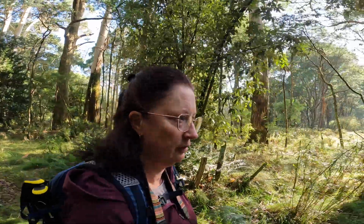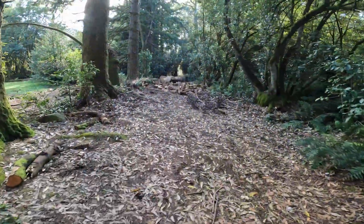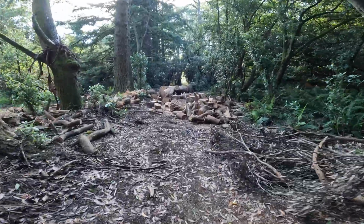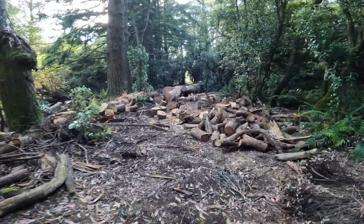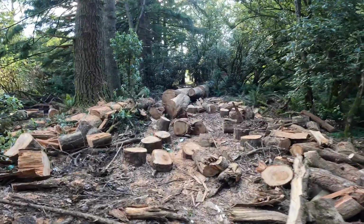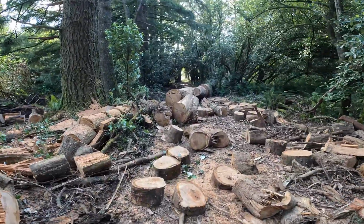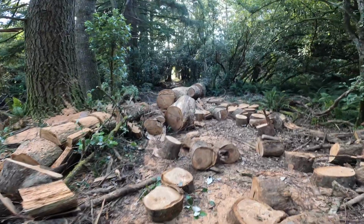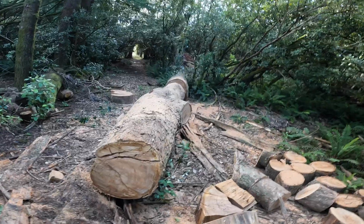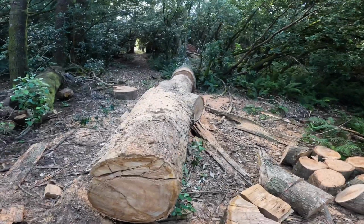I guess I should turn this off and start looking for fungi. Just coming across a tree that's been felled here and is being chopped up. There were a lot of huge storms through here back in June, July, and the park was actually closed for quite some time as a result. I can imagine there'll be a fair bit of this sort of stuff on the track.